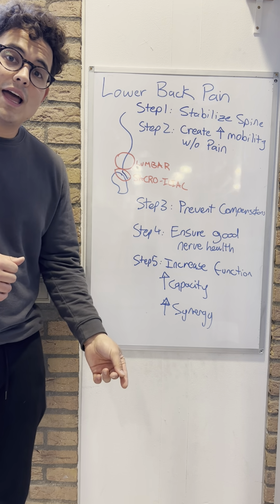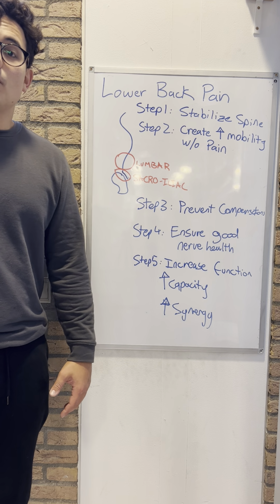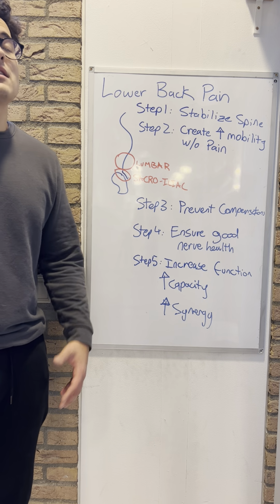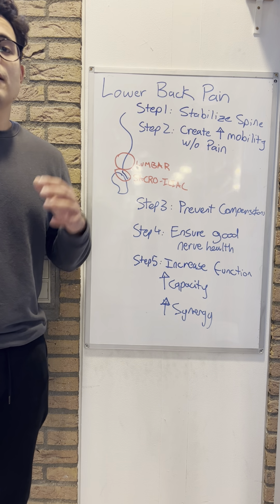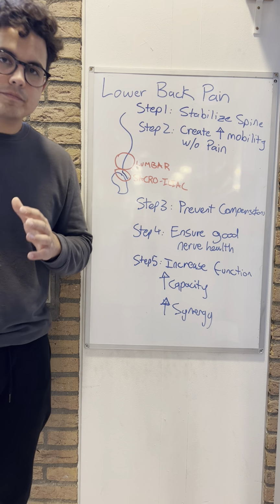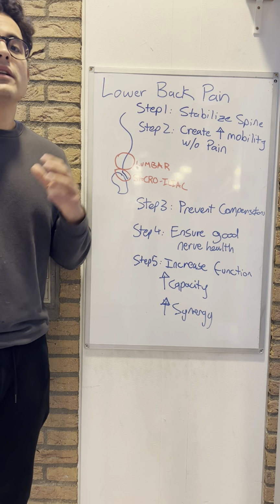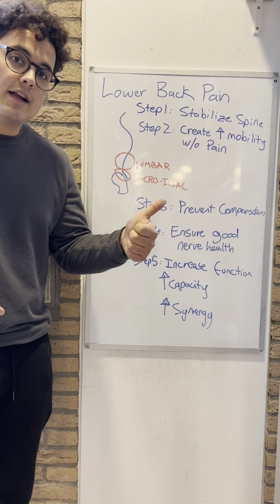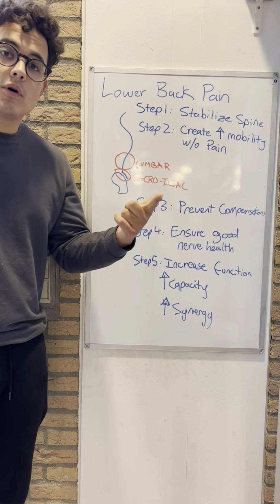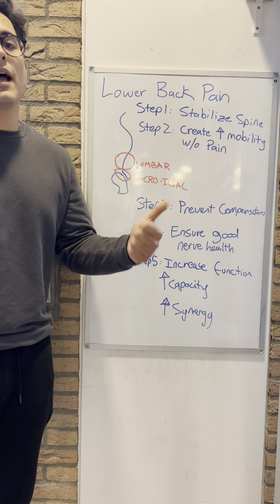Now, a good marker is if you're in your bed, lying down, and you're trying to just turn to your side, or shift a little bit side to side, and it's completely hurting, then that's a sign that you need to stabilize your spine. Stabilizing your spine can take a while. It can take up to 3, 4, 5 days, depending on your spinal hygiene, number one, and of course, your routine to create stability.